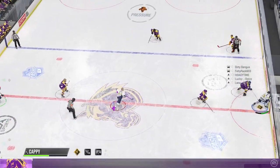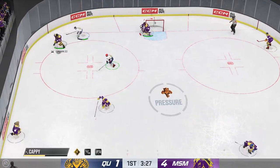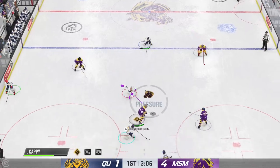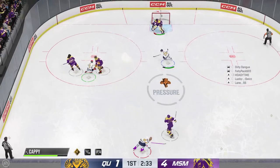Puck picked up in the open ice. And loses possession after a solid hit. Picked up along the boards by Kloof. Takes the bank pass feed. Cuts to the paint. And that's a great read to force the turnover. Ottawa's looking to break out of their own end.